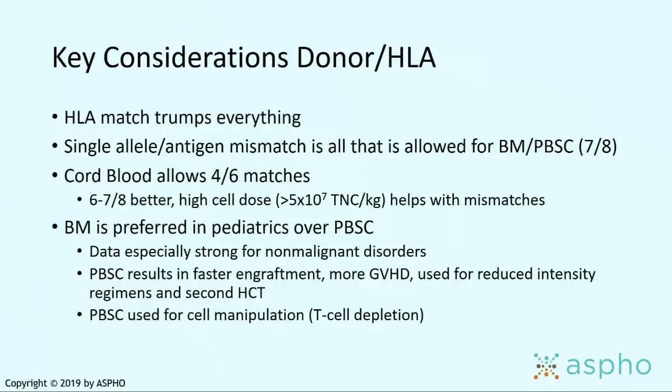Single allele or antigen mismatch is all that is allowed if you are going to use an unrelated bone marrow or peripheral blood stem cells. So you get one mismatch. Don't do more than one mismatch. If you're doing more than one mismatch, then you need to treat it like a haplo. And you need to do post-transplant Cy or T-cell depletion or some of the things that we use for haplo.